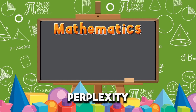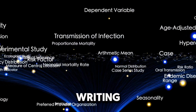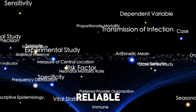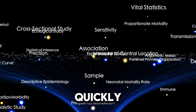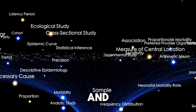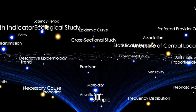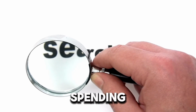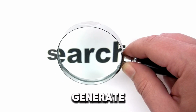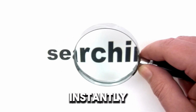6. Perplexity, AI smart research assistant. Writing research papers requires finding reliable sources. Perplexity AI helps students gather information quickly by summarizing multiple sources and providing citations. Ways to use it: get accurate summaries of research topics, find sources without spending hours searching the web, generate citations for your bibliography instantly.